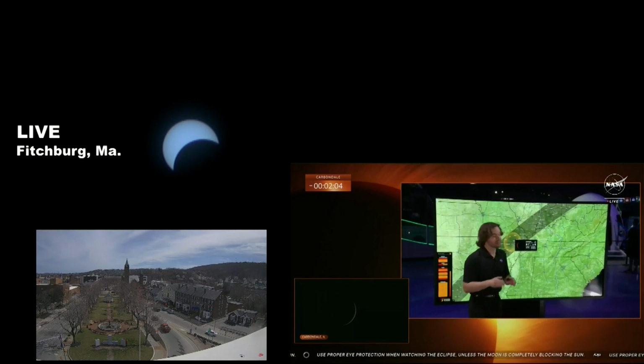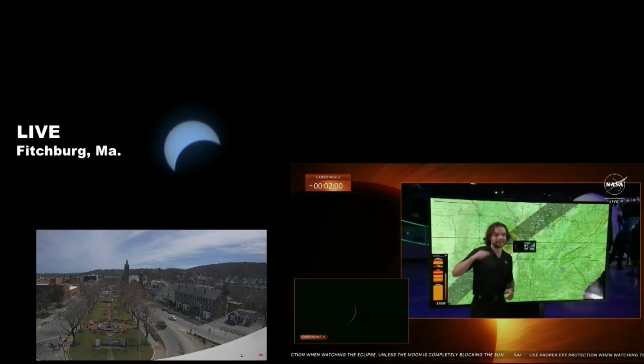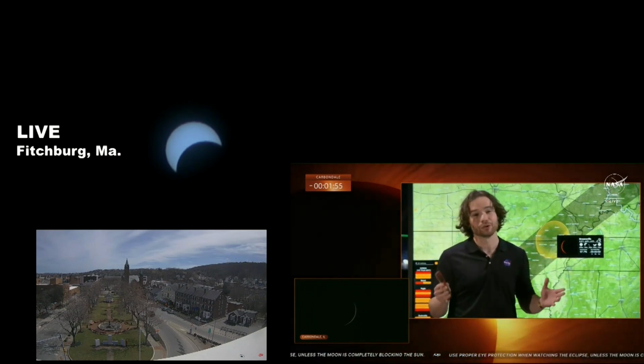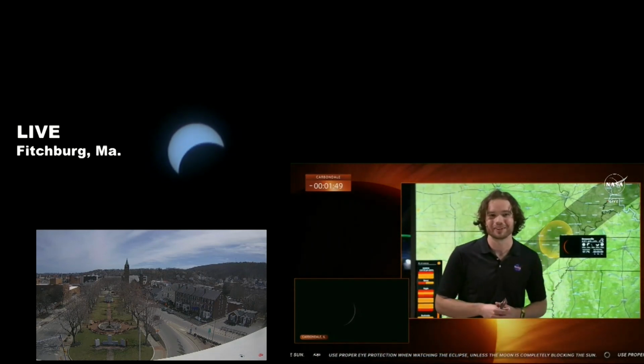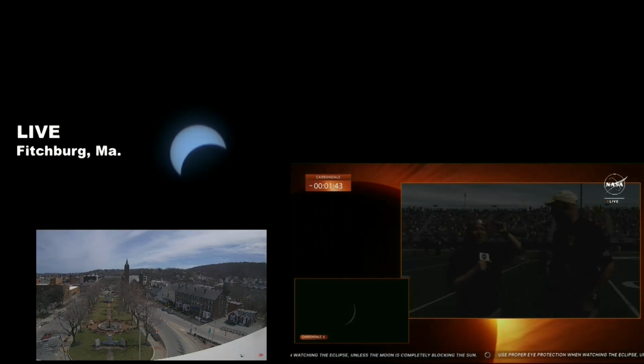There is a lot coming up. And even, again, still, if you're outside of that path of totality, have your glasses at the ready to be able to observe that partial eclipse. This is going to be going on for a while. But for now, let's take a look at Carbondale and see up close what it's looking like. How is it looking over there in Carbondale? Couple more minutes.